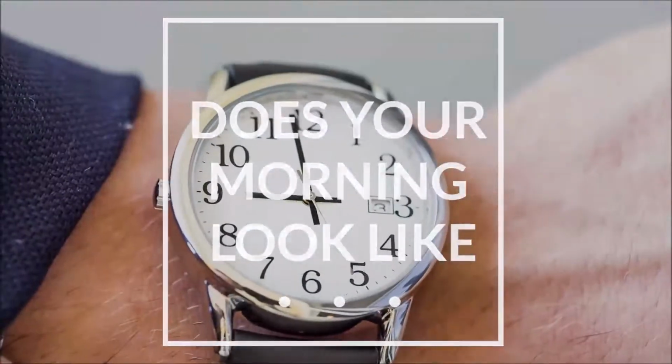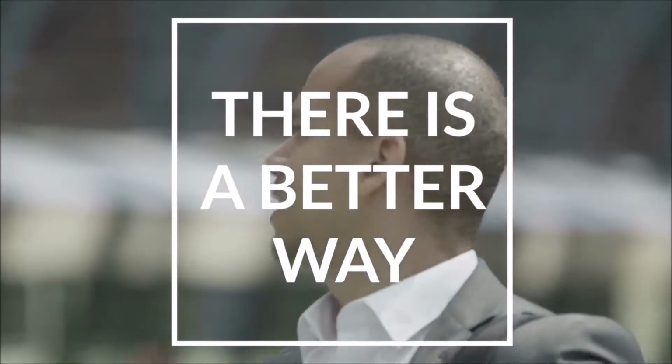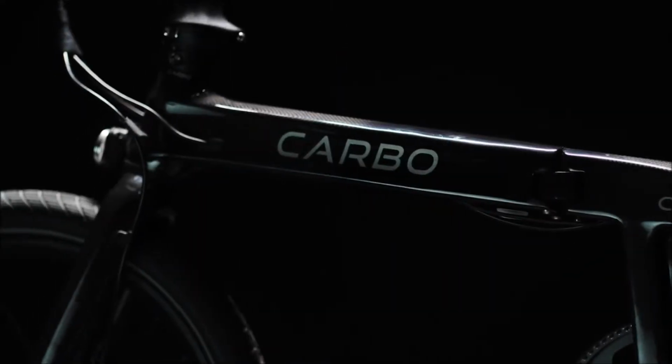Does your morning look like this? There is a better way. A compromise-free way. One that is sustainable, powerful, and portable. Think it's too good to be true? Think again. This is the world's lightest electric bike.